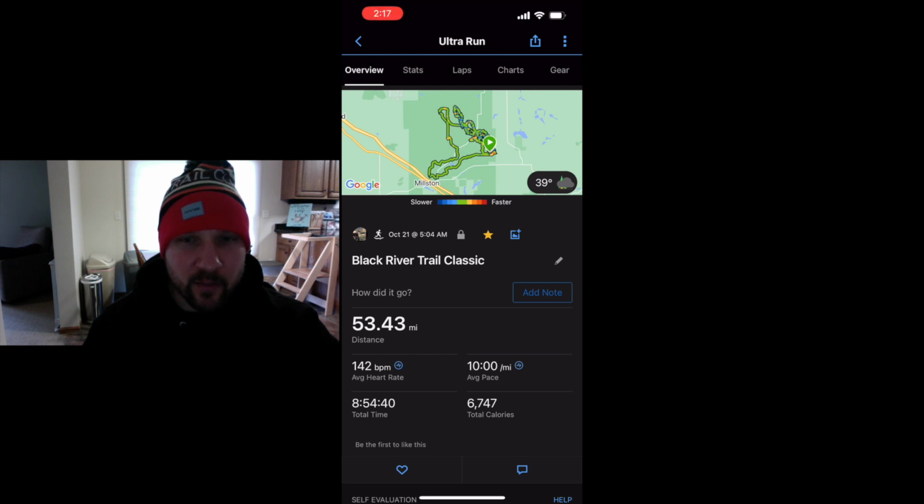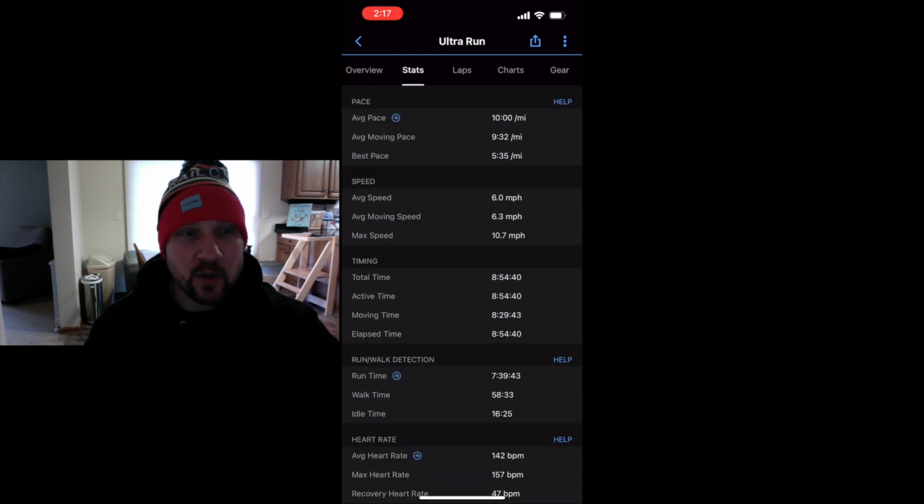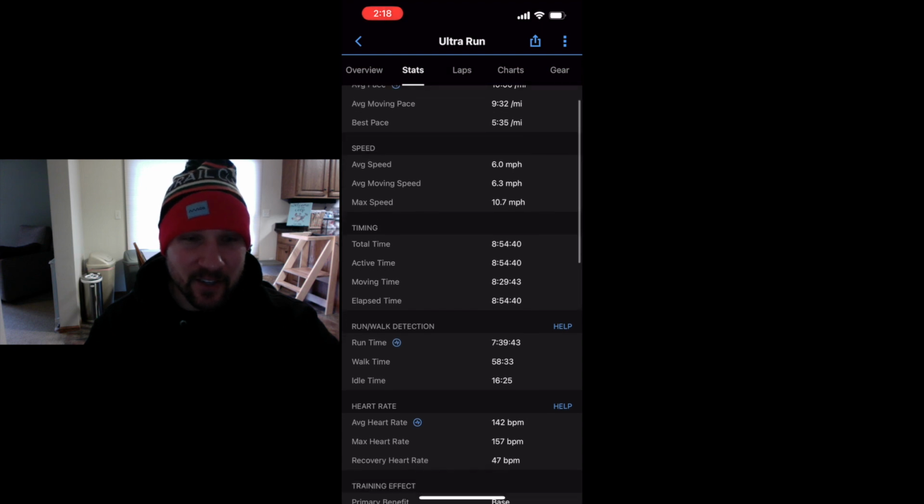Stats on the day were 53.43 miles with an average pace of 10 minutes per mile even, total time being 8 hours 54 minutes and 40 seconds, average heart rate being 142 beats per minute, which I maybe could have pushed a little bit more, but didn't want to go too much and blow up with my hip issues going on. You'll see that the average moving pace was a touch faster than the average overall pace, just due to stoppage time at aid stations to fill up water, and of course to get directions from the race director about redoing that 3.4 mile loop on my last 25K loop of the course that I missed earlier.